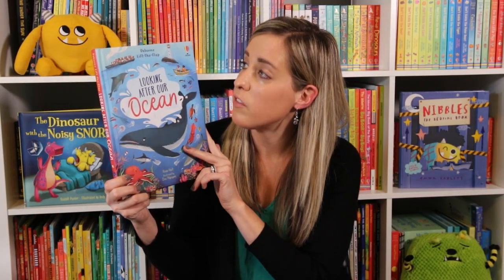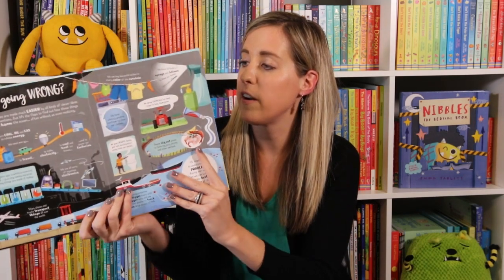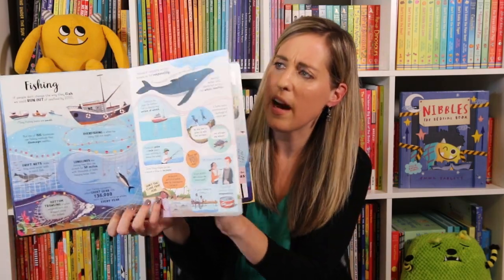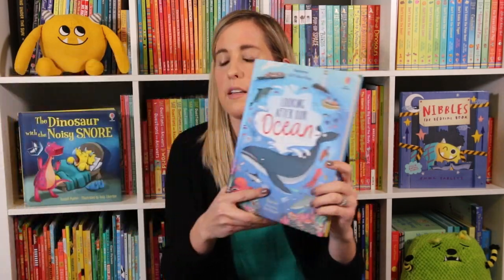Another great new Lift the Flap book is Lift the Flap, Looking After Our Ocean. Your kids get to figure out some things that are going wrong. How do we get rid of plastic? What about fishing? And then how do we help habitats in the ocean? Your kids will be motivated after reading this one and learn tons all about the ocean.